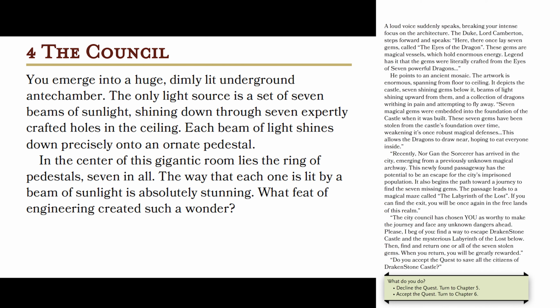Recently, Norgan the Sorcerer has arrived in the city, emerging from a previously unknown magical archway. This newfound passageway has the potential to be an escape for the city's imprisoned population. It also begins the path toward a journey to find the 7 magical gems. The passage leads to a magical maze called the Labyrinth of the Lost.